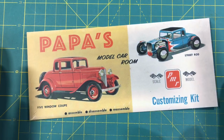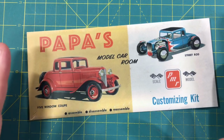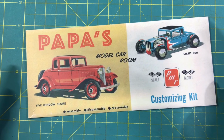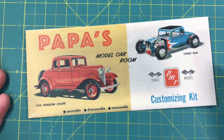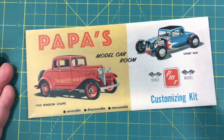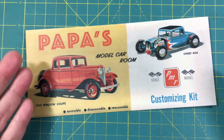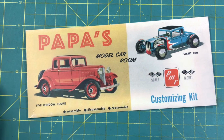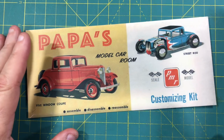Hey guys, okay, first up, we're going to do a little mail call here. Shop card shout out to Rob over at Papa's Model Car Room. This is a simple card, but it is an awesome card. You cannot go wrong, in my eyes anyway, with a 32 Ford or a 40 Ford. And this is, look at this, 32 Ford, street rod, factory stock. This is just great.